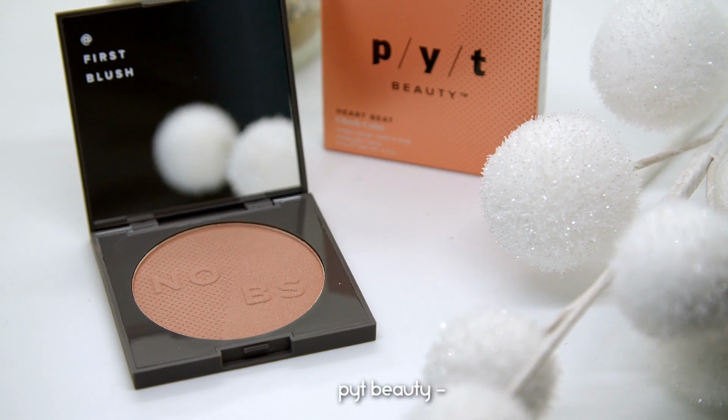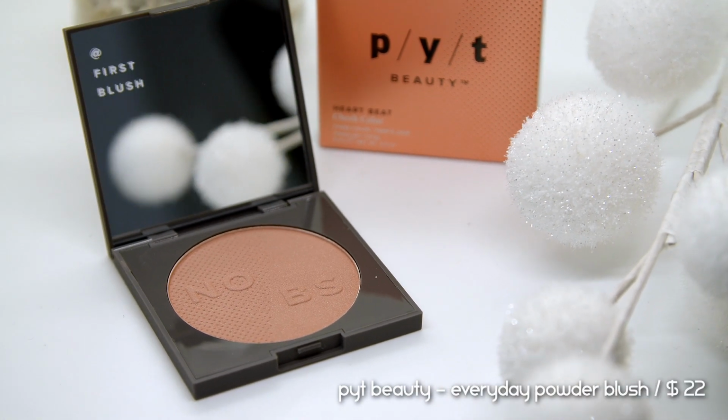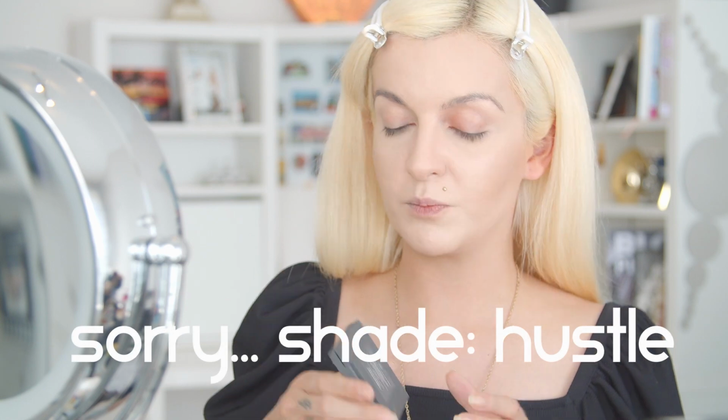So my face is bronzed up, so let's move on to PYT Beauty and let's start with their blush. So this is the PYT Beauty Everyday Powder Blush and this retails for $22. I have this in the shade Heartbeat. It's a really pretty shade. You guys know I'm getting used to using blushes, and I have to say this is really a pretty shade.